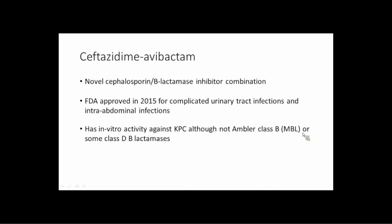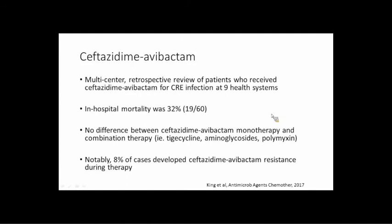There was a multi-center retrospective review of patients who received ceftaz-avi at 9 different health systems. The in-hospital mortality rate was 32%, and there was no difference between ceftaz-avi monotherapy and combination therapy. Notably, there was already some resistance developing, although this is a new drug.